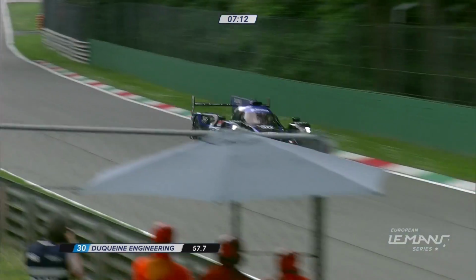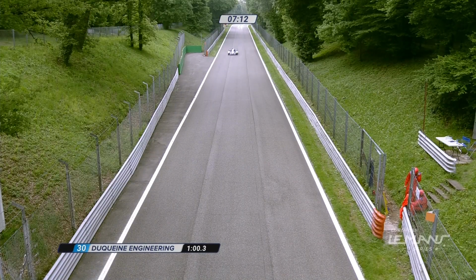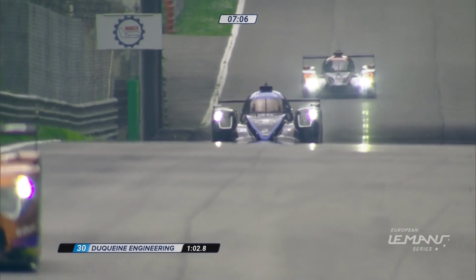Seven minutes remaining, and only seven minutes remaining. Will that hurt the effort from United Autosports? Let's wait and see.